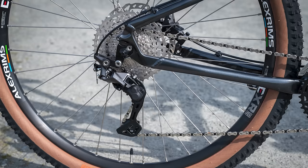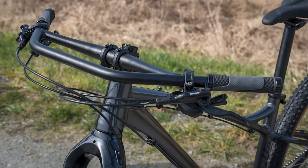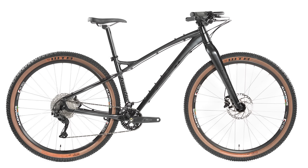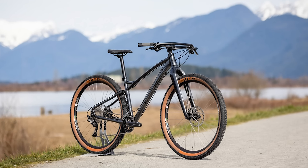The Mega Tour has a low gear of 18 inches, generous 2.9 by 2.6 inch tyre clearance, a swept back handlebar, Shimano hydraulic brakes, and there's even a kickstand mount out back. This is not only a recipe for a great off-roader, but it could easily be a long-distance touring bike with some slicks. In the plus bike category with 3-inch wide tyres, I've picked the Genesis Longitude.